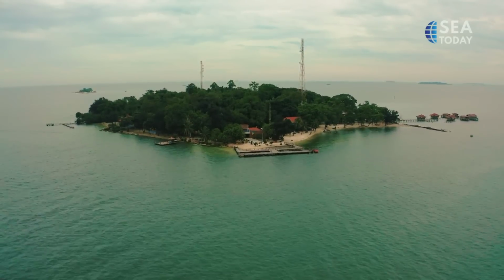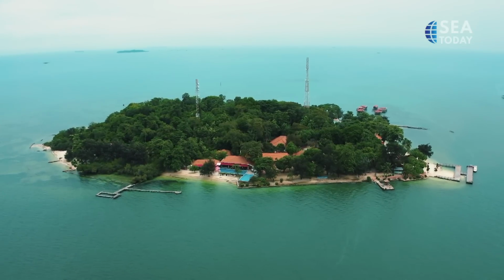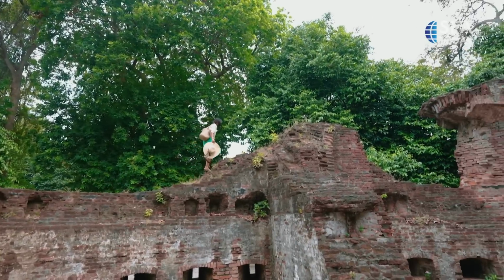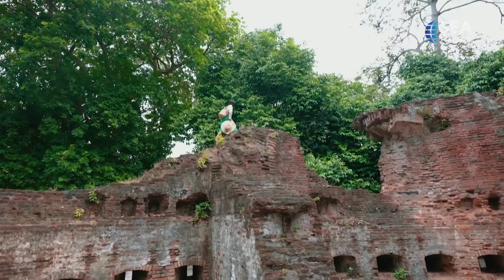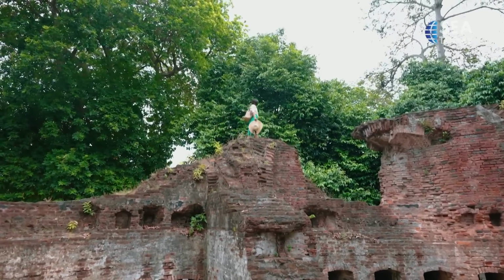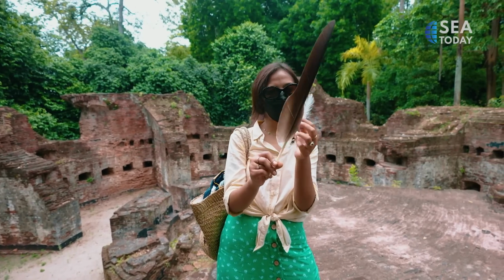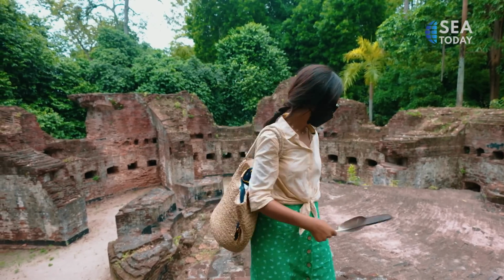Apart from bats or swallows, I heard this island is also a home for an endangered species. A mascot of Jakarta and the national emblem of Indonesia, the Brahminic kite, aka elang bondol. Look at this Brahminic kite feather. Look how big the feather is. Wow, I gotta ask him.